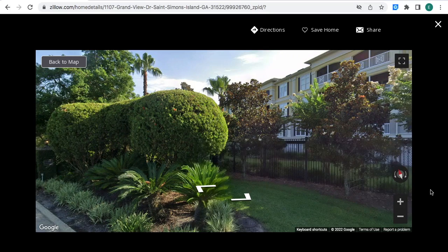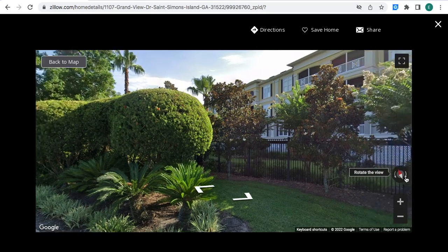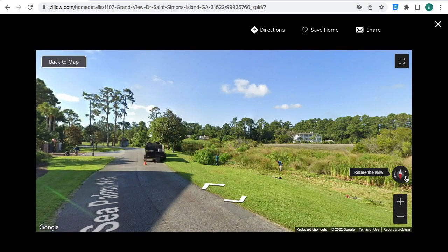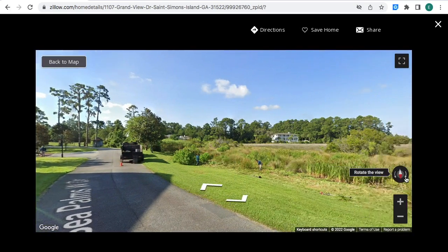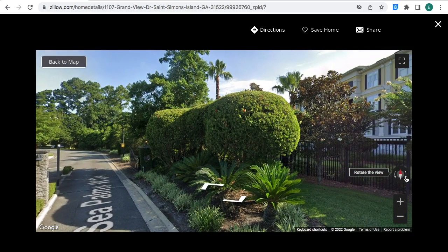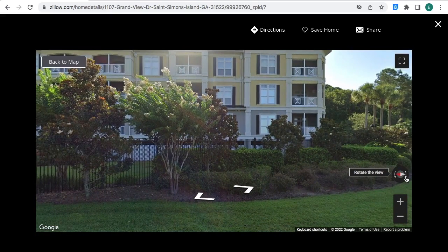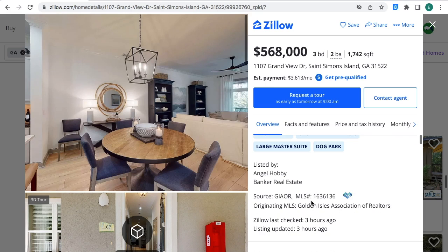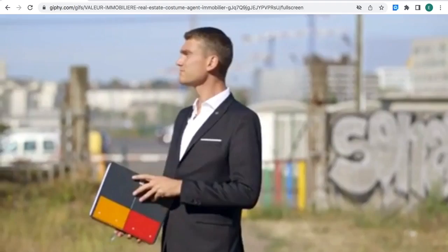Street view. If you're interested in this property, contact the real estate agent. The MLS number for more information about the property is right where the arrows are at. This will be a great investment opportunity.